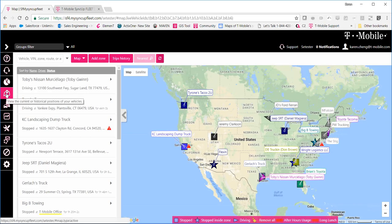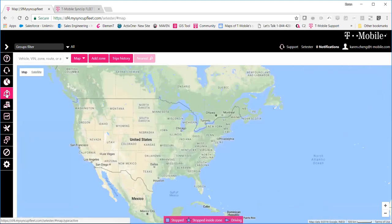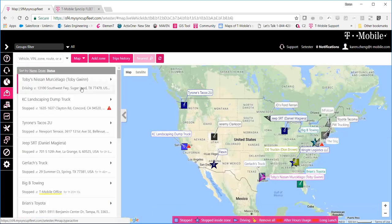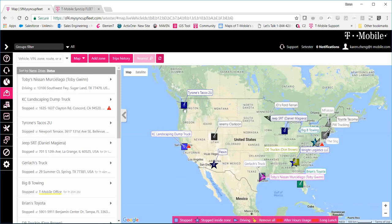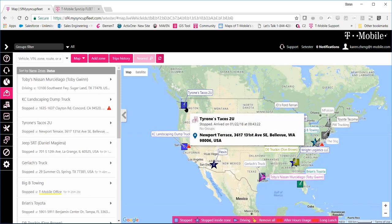When you log into the screen, it'll take you to what we call the map view. The map view basically will give you a very high-level view of all of the vehicles on a map, where they're located. Some things that I would like to highlight on this is the quick status of where these vehicles are and what they are doing. So you'll see there are some squares, right? The squares mean that that particular vehicle is stopped at a particular location. When you highlight on the vehicle, you'll see the name of the vehicle as well as the location that that vehicle is at and when they stopped at that location.